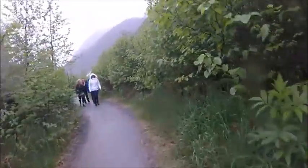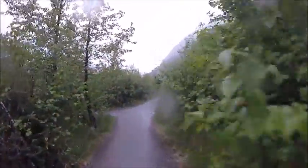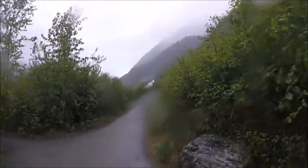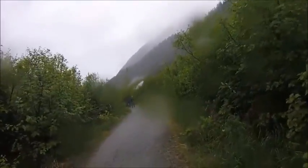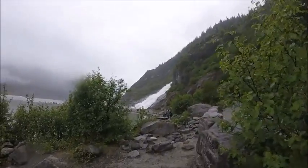Some new friends. Yeah. Right, got some Brits on the trail, right? Yeah, lovely. Moving about 10,000 gallons a minute right there. Not too bad. Fresh glacier water. Maxwell, I'd like to see what you think about this waterfall. As you can see, this is a pretty epic waterfall.